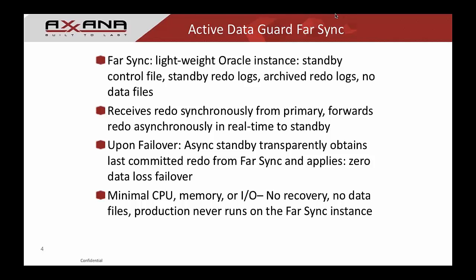What the Far Sync node does: you put the Far Sync node, as we'll show pictorially in a couple of minutes, between your primary database and your standby database. The Far Sync node will receive all the redo logs synchronously from the primary, and then forward those redo logs asynchronously to the standby. Upon failover, the standby will obtain whatever committed transactions have made it to the Far Sync but have not yet made it to the standby. Thus it enables you, and here I would like to stress the word enables, to get to a zero data loss failover. The reason I mention it enables you is that we'll see that in some scenarios actually you might not get there.